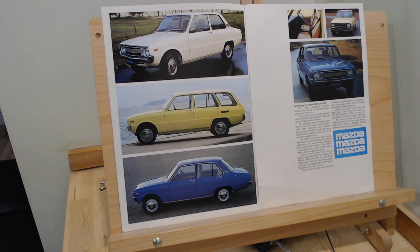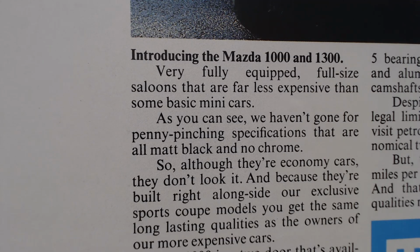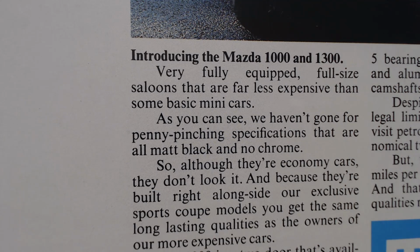There's some text there. A few people have been asking me to read all the brochures and all the text in this brochure, so I'm not sure how long this brochure review is going to be, but that's what people are asking me to do, so read them all I will, and then we'll come back to these lovely images. So I'll start by saying probably smaller than average text, so I hope this is coming across on camera okay, but I'll certainly read it.